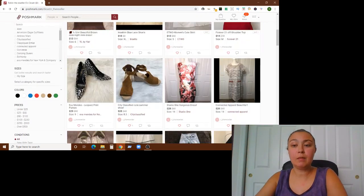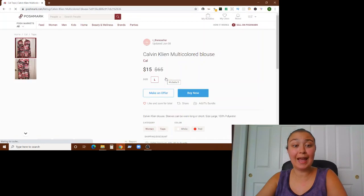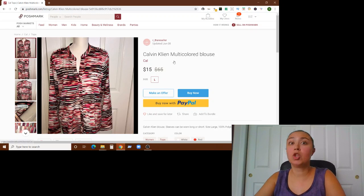And then forget about the Calvin Klein blouse that was shared on June 8th, because it's not even showing up as Calvin Klein. Calvin Klein isn't spelled right, and you haven't shared it since June 8th. This will never be found. No one will find this unless they spend a long time searching for it.